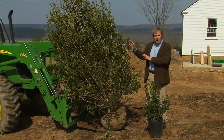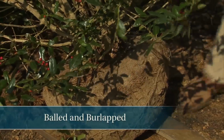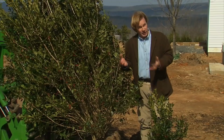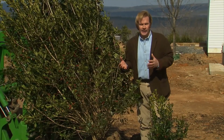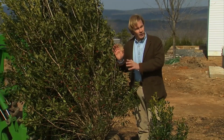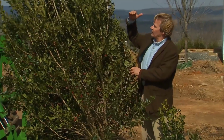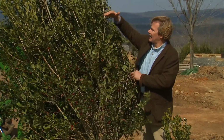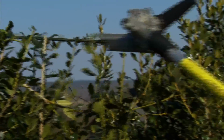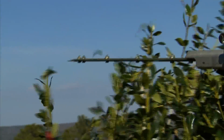Now, here we have a balled and burlapped tree, meaning that the tree was dug out of a field with a root ball and wrapped in burlap for shipping and holding the ball together. Now, there are advantages and disadvantages to balled and burlapped. One of the disadvantages here, since this root ball is a little small, is that I'm going to have to come in and cut this tree back, oh, about a third of it, and shear up the sides to bring the top part of the green growth in line in proportion with the root ball itself.